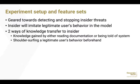We will consider two models of knowledge transfer to help the adversary familiarize himself with the system. One, the adversary will gain knowledge about the system by reading or being told how the system works. And two, the adversary will see, i.e., by shoulder surfing, how a legitimate user operates the system.